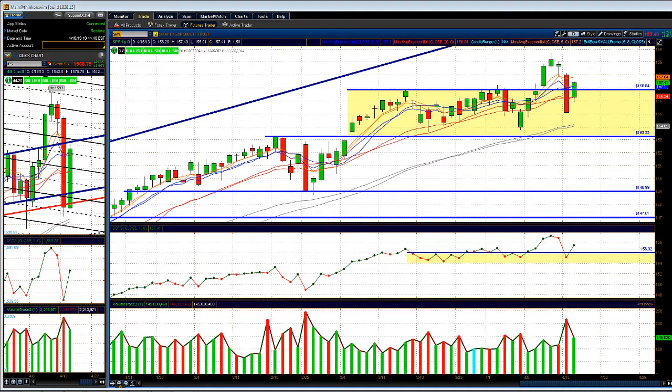I want to start by taking a look at how the indices closed the session out for the day. The Dow Jones was up 157 and a half points. The Nasdaq was up a little over 48 points, and the S&P 500 was up a little over 22 points.